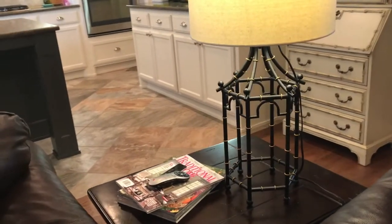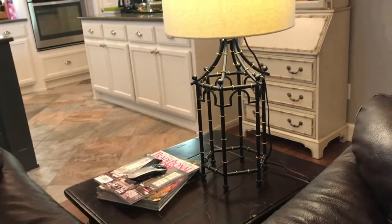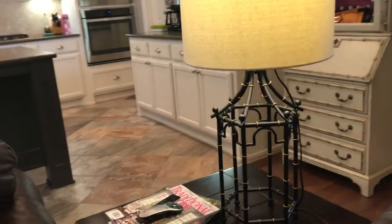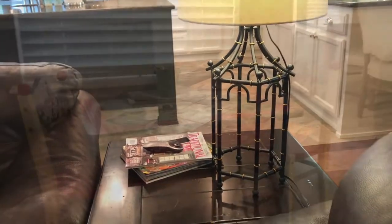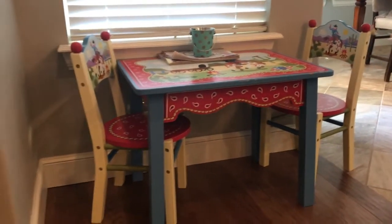My side table is pretty basic, just the lamp and magazines, and those remotes are usually hidden because we have little hands around all the time. Now, this lamp I got at TJ Maxx, and I recently saw it on Instagram painted gold, so tell me what you guys think. Should I lighten it up with gold paint?